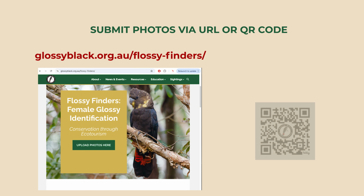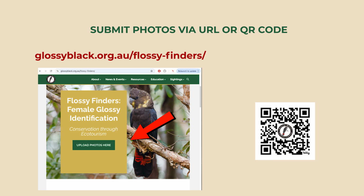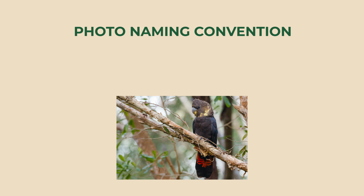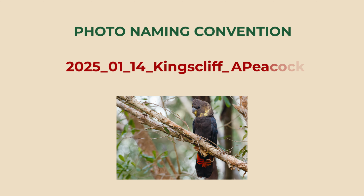Submitting your photos. Once you've captured your images, submit them using the form at the web address on screen or scan the QR code. Please name your files using the below format: date, year, month, day, location, photographer. This helps us track and organise submissions accurately.